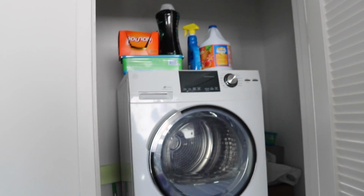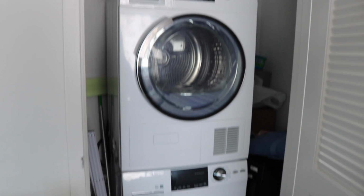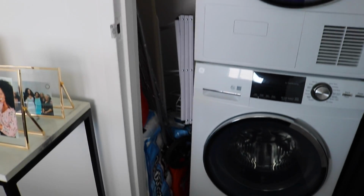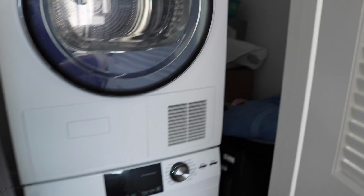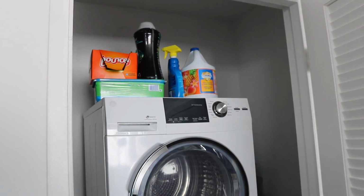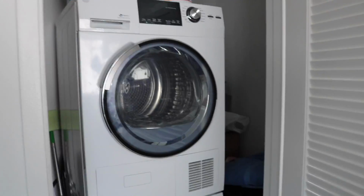But, so next we also have in-unit laundry. So this is kind of our laundry space where we go ahead and do all the laundry. And it's more storage where I store some toilet paper and tissue paper and more luggages and more cleaning supplies, as you guys can see. So it's awesome having laundry in the unit, can't complain.